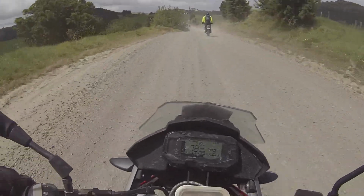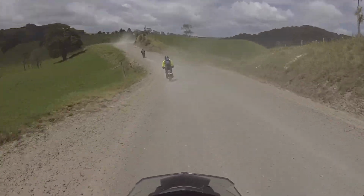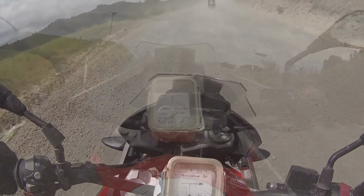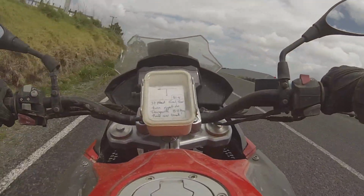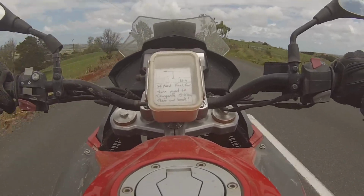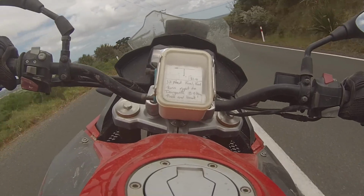I was able to keep up with all the big bikes, which I know is a big thing people think of when they're thinking about little bikes. They're thinking, oh, all my mates, they ride a big GS, or they ride a 650, 1000. Honestly, with this little bike, there was no issues at all keeping up, and that all came down to the tyres and the rider.